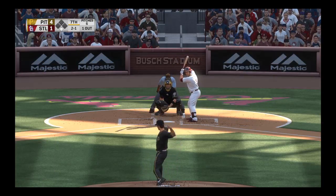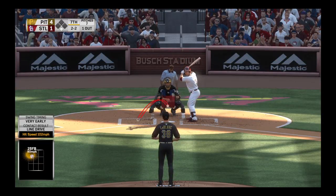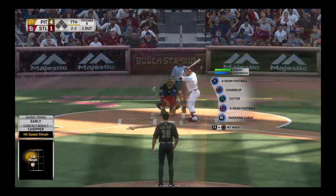Right there is a temptation pitch. Power hitters like this are looking for pitches that they can drive. So that may have been one where he was trying to get him to chase up above the zone a little bit. Just got a piece up the line. That's a foul ball.